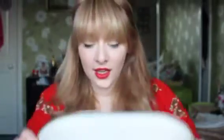Today I am going to do the what's in my makeup bag tag. To start with, I shall show you my makeup bag. It's quite big. It's like the size of my face and then some. It's a Clarins makeup bag. Basically I got it after Christmas in a sale.